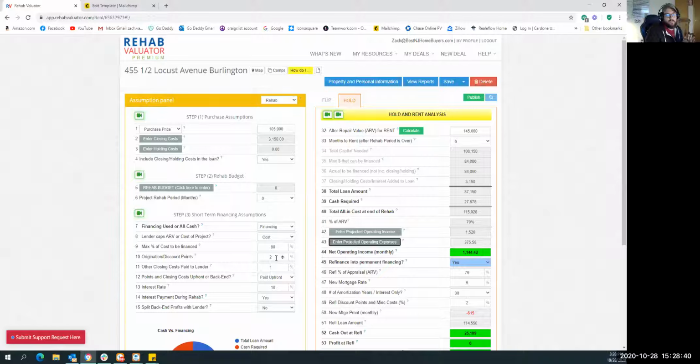They're probably going to charge points. They always do. It's usually 2 to 4. 2's pretty generic. Some will do 3. It depends on you actually and your relationship with them. Okay, and then you're going to have additional costs to do a hard money loan. I usually just put it as an extra point. It usually covers about 99% of the stuff that they're going to do.